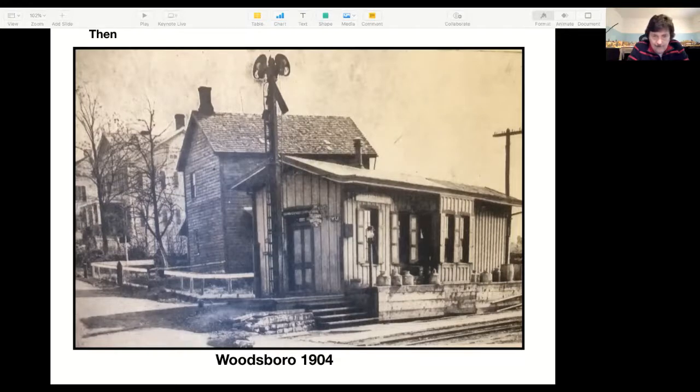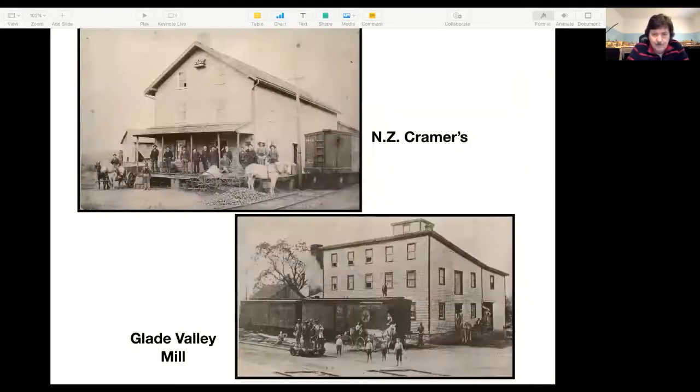And the interesting thing to note here is there's a house immediately behind it that's no longer there, but I included it in the diorama. Up on the top here is N.Z. Kramer's, the hardware store that I mentioned before, and that's the way it looked in 1898, as I recall. And you'll note some of the characteristics, the stone pillars supporting the porch, the loading dock on the side, the old car with the rear brake wheel, and the buggies.